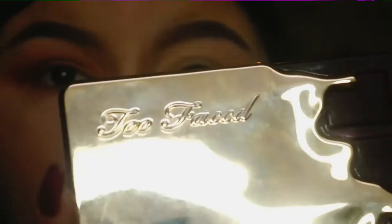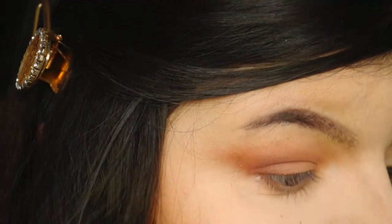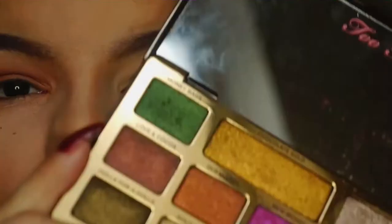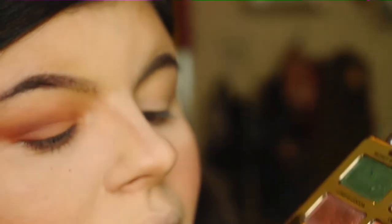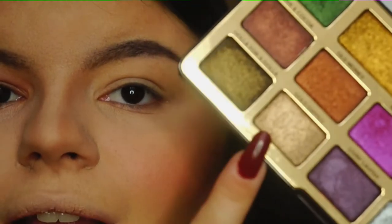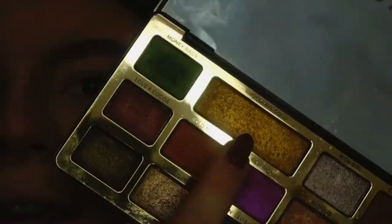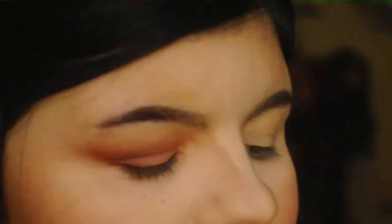So I'm going to now go in with the Too Faced Chocolate Gold palette. These shimmers in here don't actually need any primer for them to work spectacularly. So I'm going to go in with two colours just to kind of give a bit of gold. I'm going to go in with that shade there, which is Gold Dipped, because I really love the muted kind of antique gold. And then I'm going to go in with that chocolate gold because it is a very bright gold, so it might add a bit of colour.